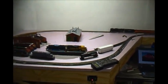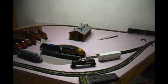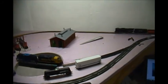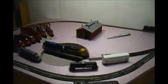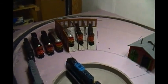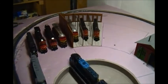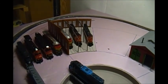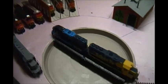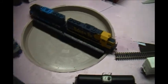I haven't done one since I think about July, so I decided I'd do one now. Not too much has changed. We have done a little bit of work in this area. We've got one of the roundhouse kits. I don't believe we had one of those before. We got the pits in. We just have to work with the roof and sides. Turntable pit has been lowered about 1/8 of an inch. It was sitting too high, so we lowered it.